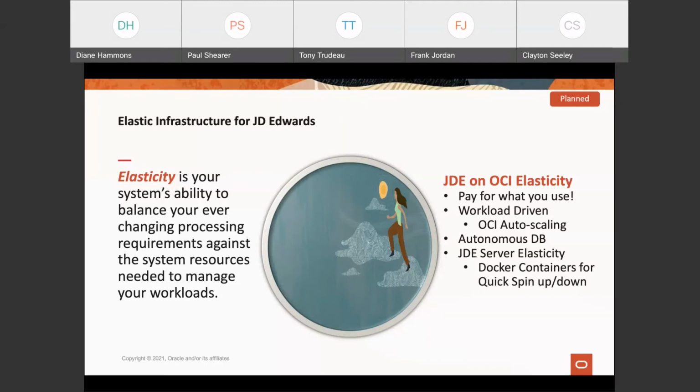Now, all of these things are not necessarily native to JD Edwards, but what we did was we took our software and we were able to make sure that we can run against that and we can adopt quickly to an environment that does scale up and scale down. So these are some of the major innovation things that we've done on the elasticity side and that we're continuing to work forward to as well, because we've got a number of large customers out there that are driven based off of these workloads and want to make sure that they have the capabilities to leverage the pay-as-you-go nature that OCI provides for you.